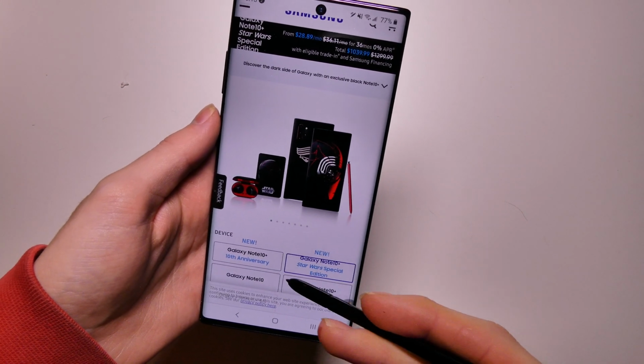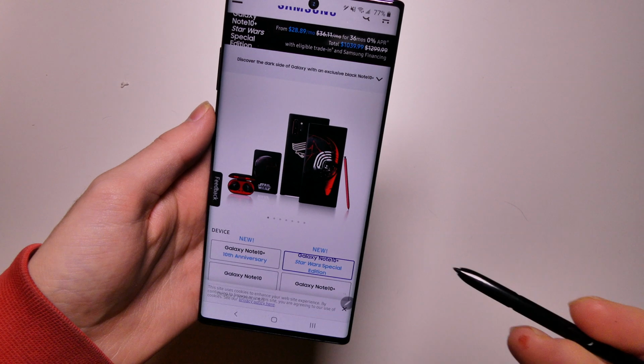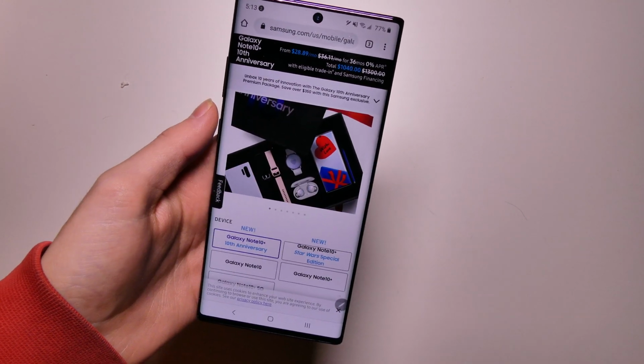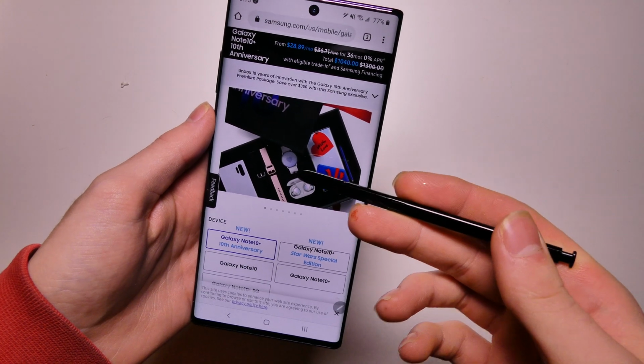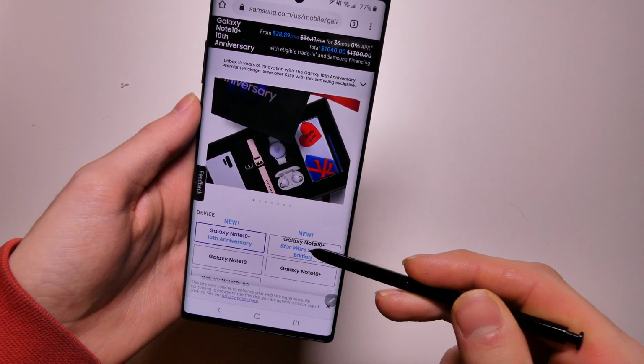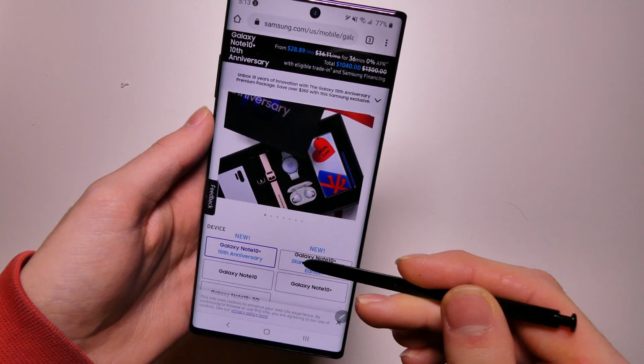They also have right now the Galaxy Note 10 10th anniversary. It's not a special edition phone. All you get is a couple extras like Galaxy Buds, a Galaxy Watch Active 2, some bands, and I think a case. So really that one's just more of a bundle deal.